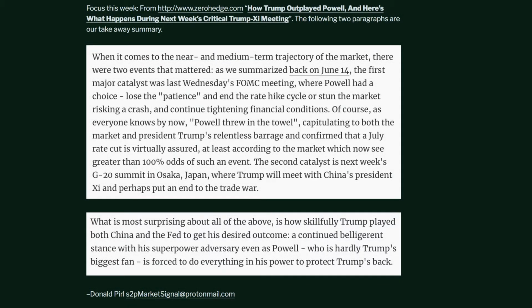Focus this week from www.zerohedge.com. Quote, "How Trump outplayed Powell, and here's what happens during next week's critical Trump Xi meeting." End quote. The following 2 paragraphs are our takeaway summary. When it comes to the near and medium-term trajectory of the market, there were two events that mattered, as we summarized back on June 14th.